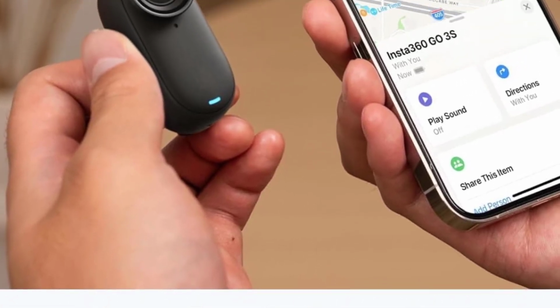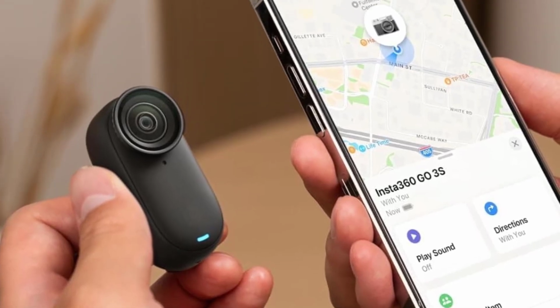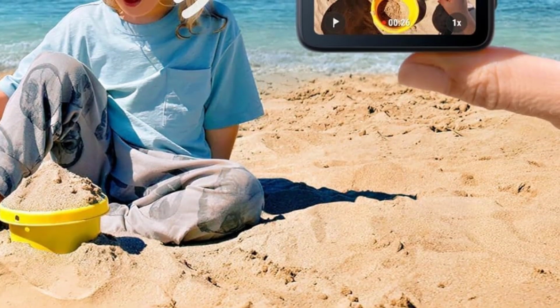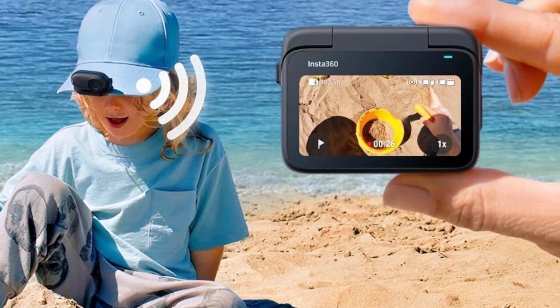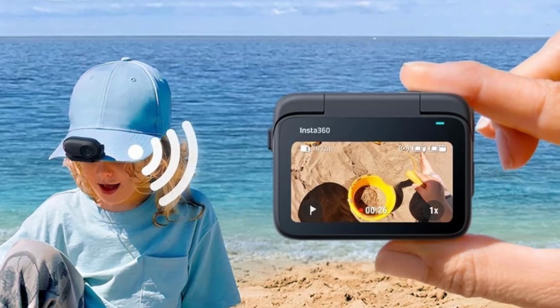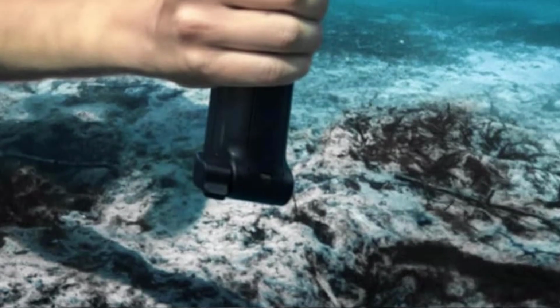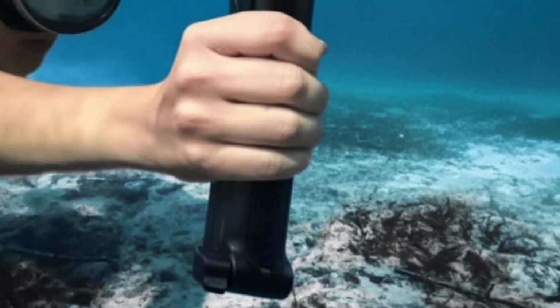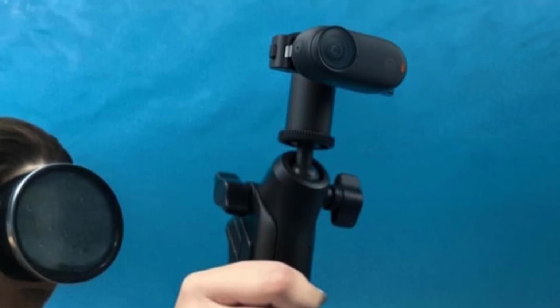The Go 3 isn't fully waterproof in this mode, which is a significant downside, but when you remove the camera from the case, the camera itself is waterproof to 33 feet, 10 meters. The case can continue as a remote monitor even when you pull the camera out. Couple that with the extremely strong magnetic mounting system on the camera pod, and the Go 3 becomes capable of shots and angles that no other camera in this guide can match.